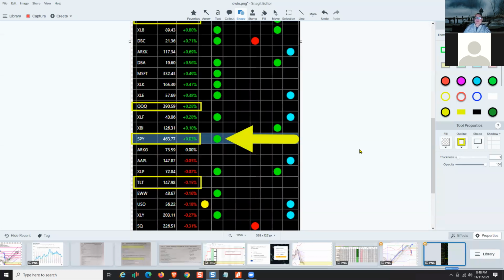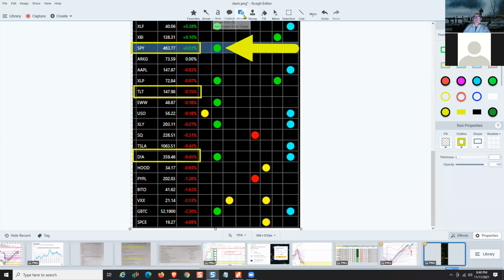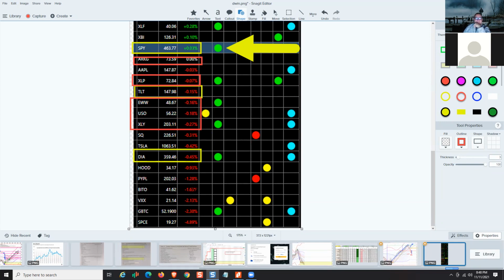All right, let's take a look at the downside sectors today because there were fewer of them. So we have ARC genomics was flat, staples minus 0.07, Mexico, oil, discretionary down 0.27, Bitcoin futures 1.6, VXX was down 2%. So that to me has a favorable upside implication for tomorrow. Here's the Bitcoin Trust.